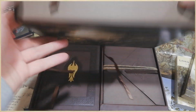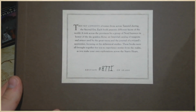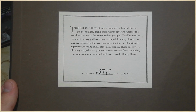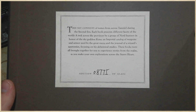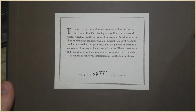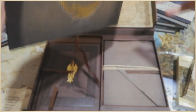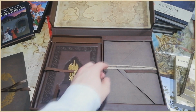The note on the top of this binder tells you some information about the set, that it consists of 3 books from across Tamriel during the Second Era, and each book is supposed to present a different facet of the Elder Scrolls world to familiarize yourself with the setting of the game. On the bottom of the note it tells you the number of your set. As you see, I have number 8775 of this set. I have to say that adding this makes it feel so much more premium and complete, and I really like it, even though this little binder is pretty insignificant.